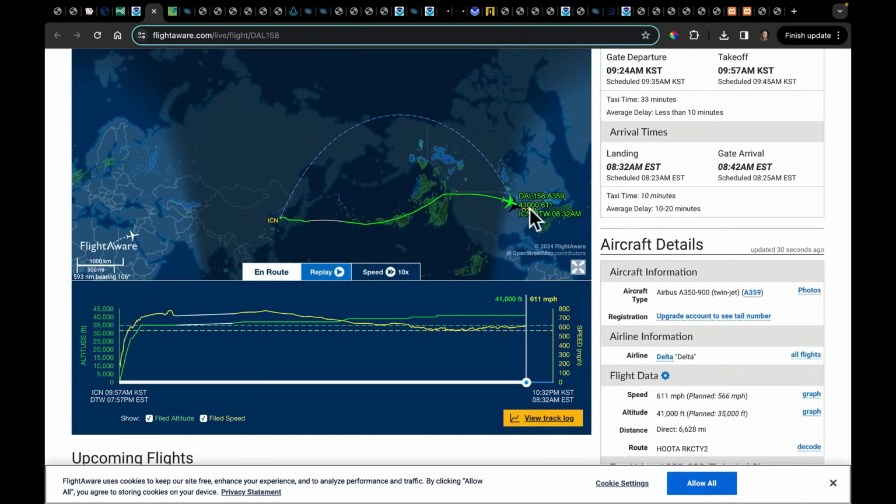Now, what's telling about this is the trajectory it took really matches what the jet stream was doing. So they were using it as a tailwind. And if I just show you, there's two lines on this graph. See these dashed lines? The intended aircraft ground speed was 566 miles an hour, and it was expected to fly at 35,000 feet. That's what those two lines represent.